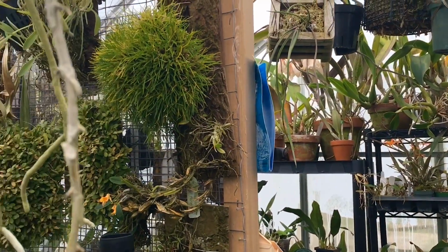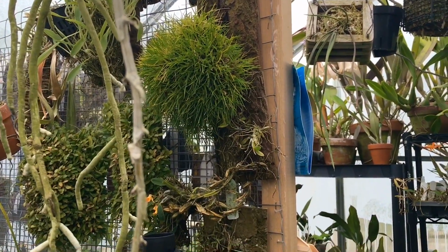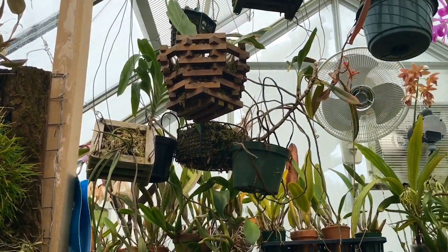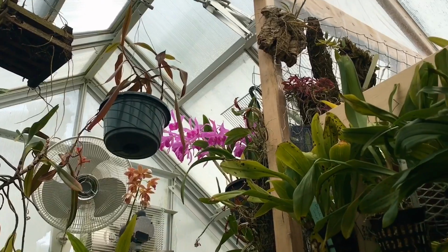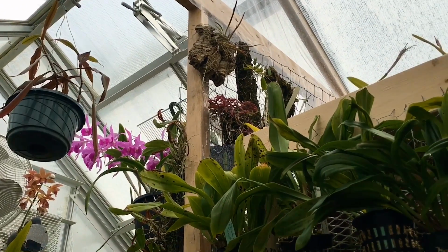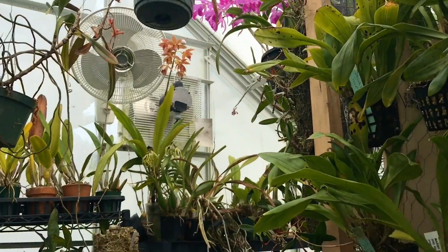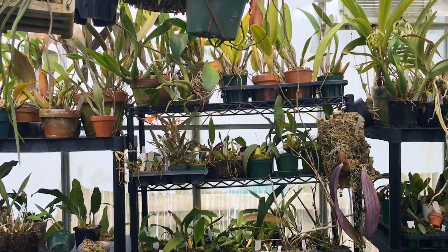All right, so why don't we cross over, and we're going to go into more of the warm growing side. I don't know if you guys can see this or not, but although I was thinking about a warm and cool side of my greenhouse for a long time, I robbed his idea here once I saw it. It just worked so perfectly. So we're just going to step over here and see what's growing in the warm side.